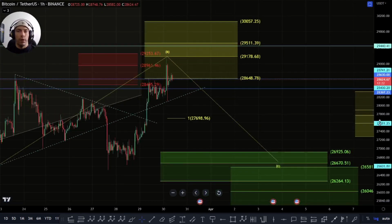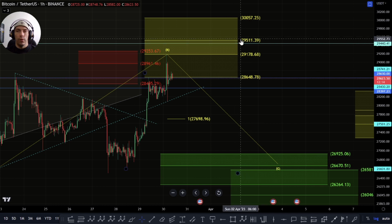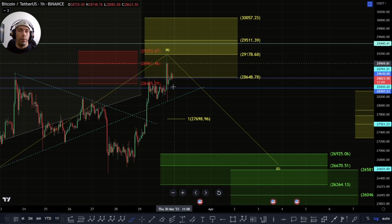But we have actually moved up high enough in this box that this could actually be the high. However, one more push up towards this zone here of this 29,511 to this 30,000 area would not surprise me. As a flat correction, that would be a perfectly viable target.